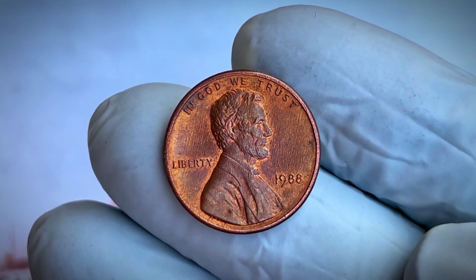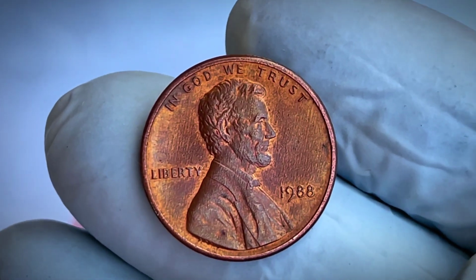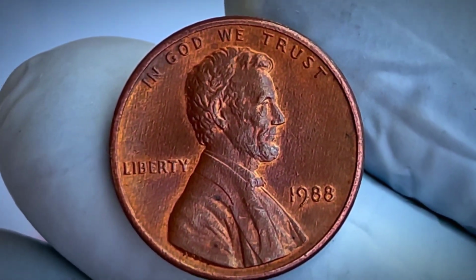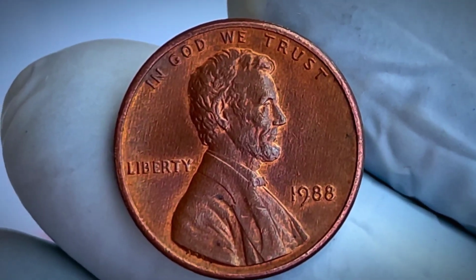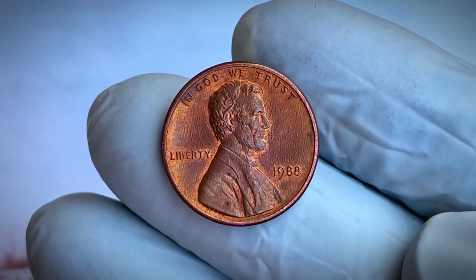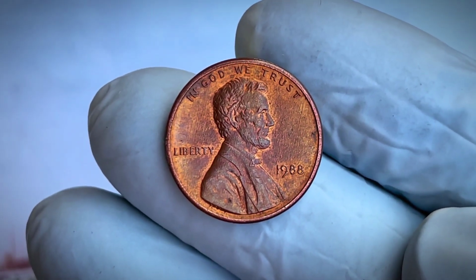Whether you're a seasoned collector or someone who just discovered the fascinating world of error coins, I encourage you to take a closer look at your pocket change. The next time you receive a penny in change, take a moment to check the date. You never know, that 1 cent might just be worth thousands.